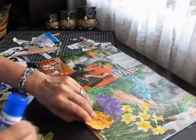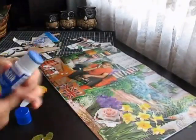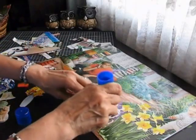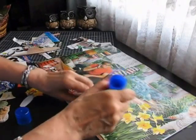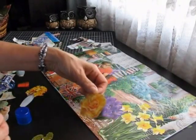Okay, that's done, which is just as well I stopped because the batteries ran out and I had to change them as well. So all is fixed now.